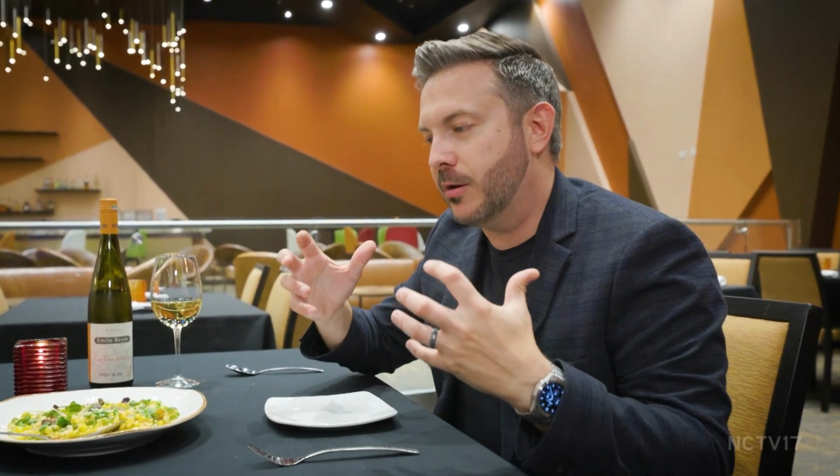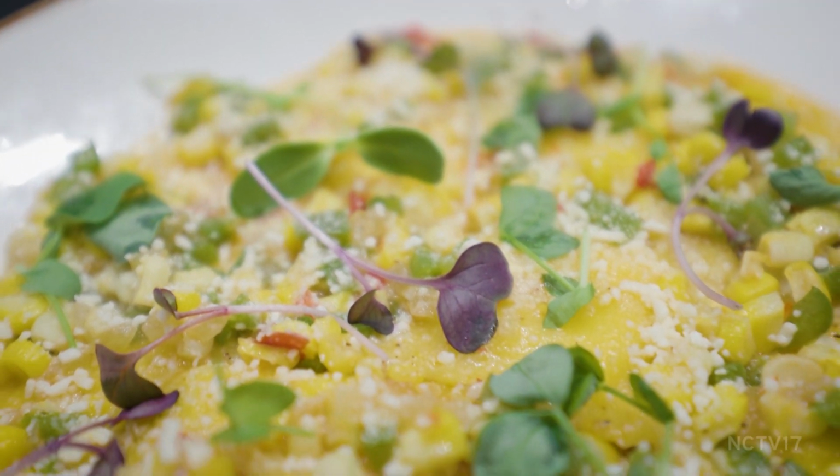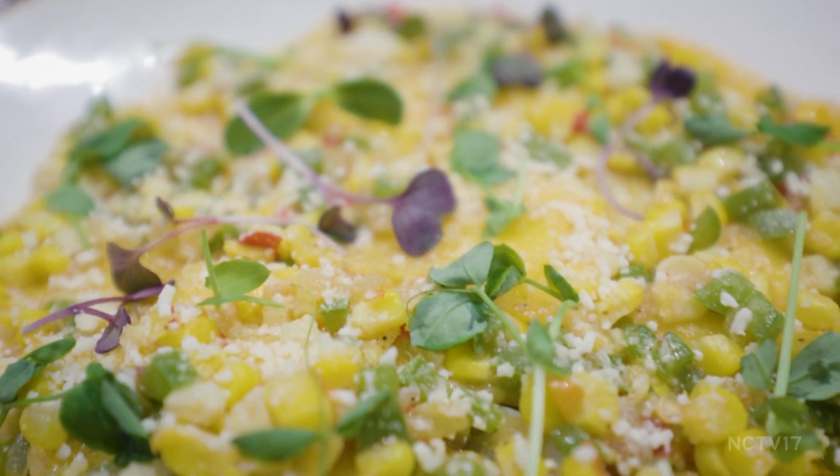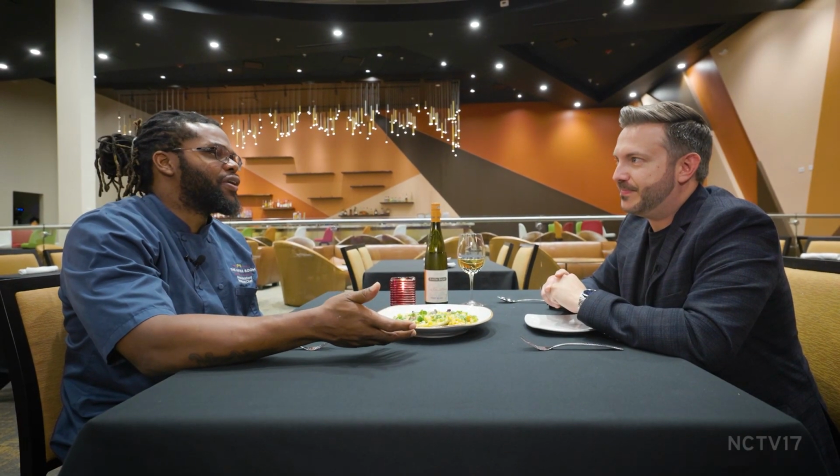So if you've lived in Chicagoland for any amount of time, you know there's a strong Mexican-American community here. We just celebrated Mexican Independence Day. It's a big party time in town. So we're about to eat this fantastic Mexican-Italian dish. Tell me about it, Alonzo. So here we have a sweet corn and poblano ravioli. It's pretty much a spin-off of elote.